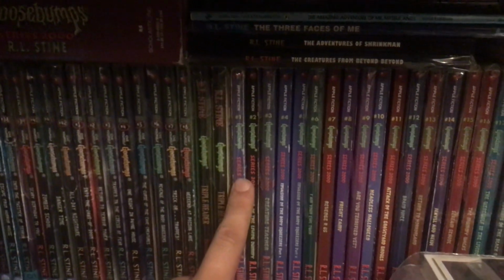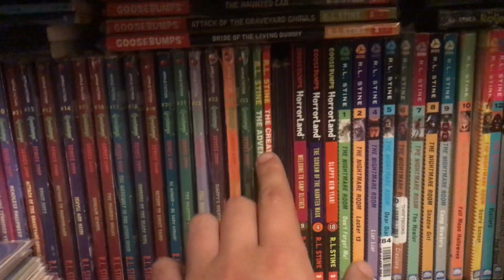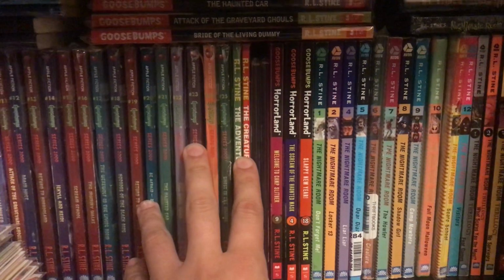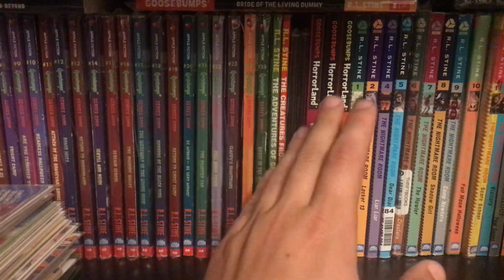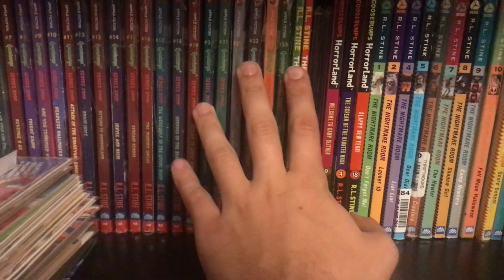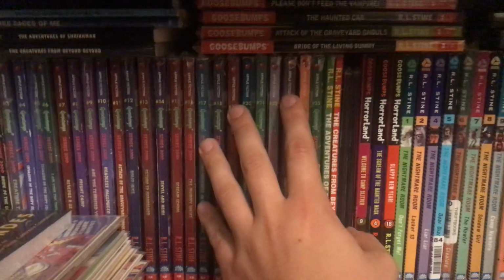And then we have Series 2000, 1 through 25, which ends right about here. And then we have The Adventures of Shrinkman right here, which is confirmed to be the long lost Series 2000 book 26. So I thought it would be fitting to sit that there. And then here's the Creatures from Beyond. Now, I'll get into why I have this situated right here in just a sec. But essentially, these, from The Adventures of Shrinkman up to Cry of the Cat down there, is Series 2000.